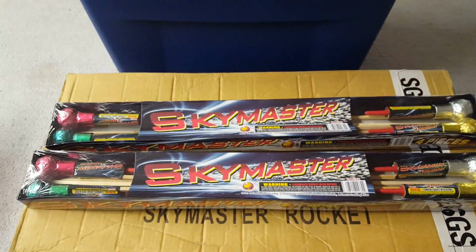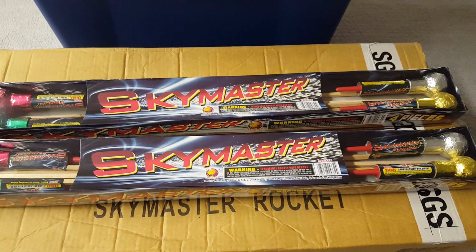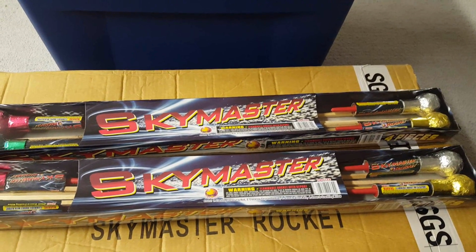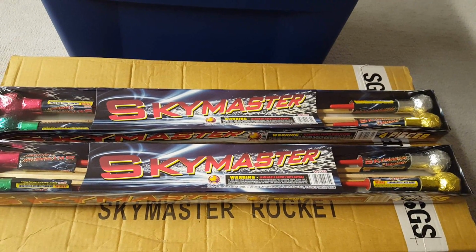Let me know what you guys think. I think these rockets are actually pretty good. They kind of are on par with the Mars rockets and the Thunder and Lightning rockets, which, strangely enough, I also have about a half a case left for each. We'll definitely be including all three of these rockets in a skyrocket comparison this year.